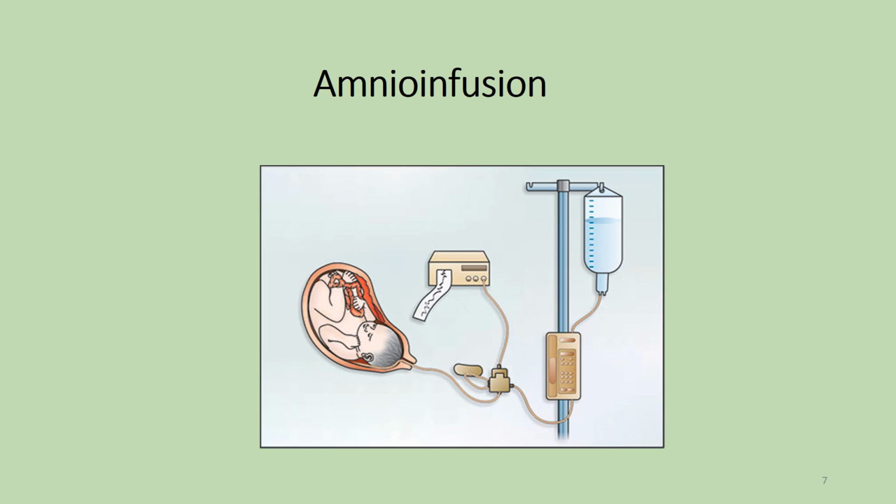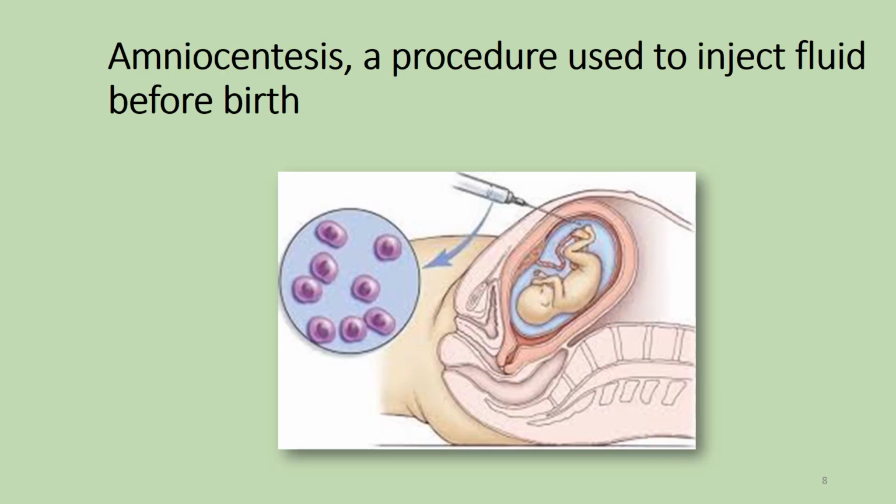If there is insufficient amniotic fluid, according to a review from the UNC School of Medicine, amniocentesis, a procedure used to inject fluid before birth. A small needle is used in amniocentesis to enter the amniotic sac through your belly.